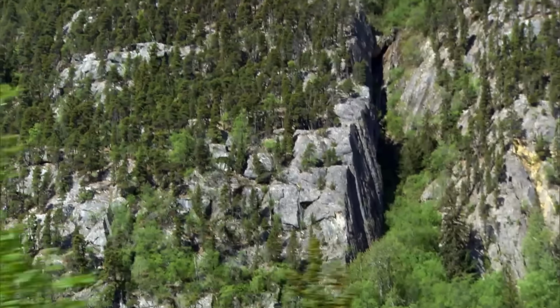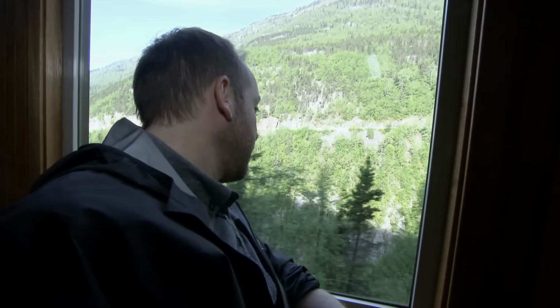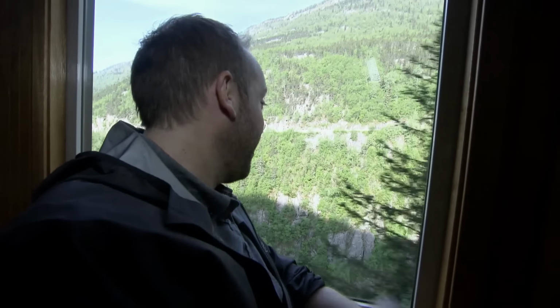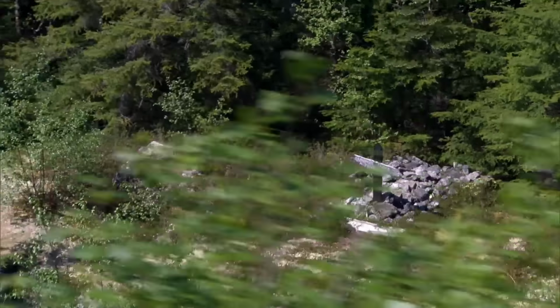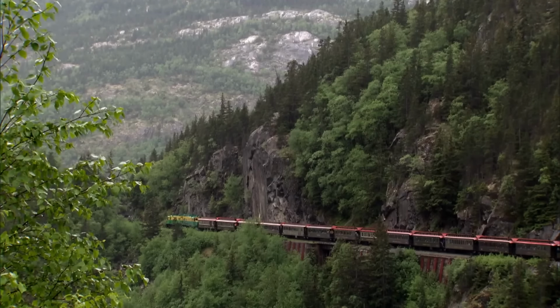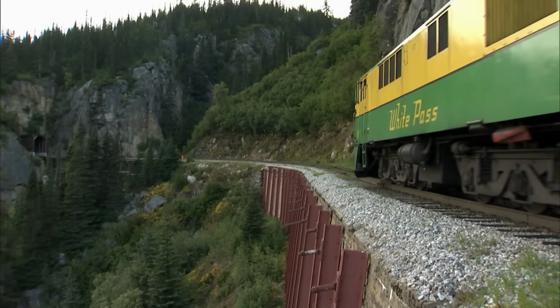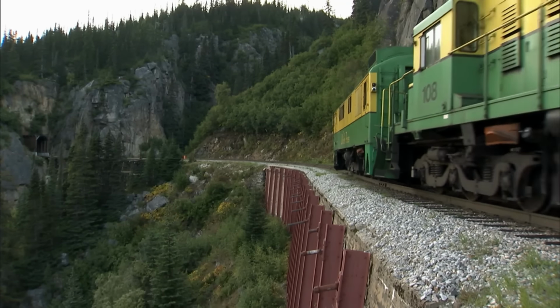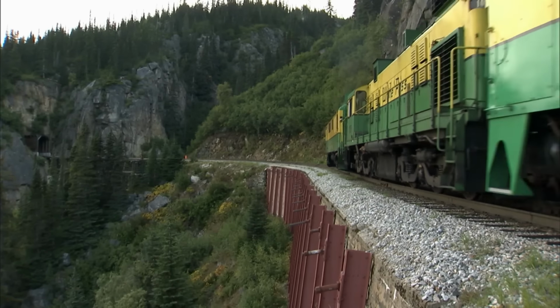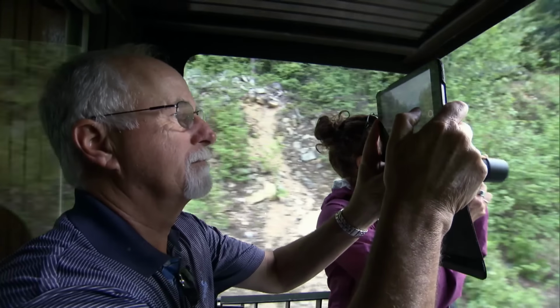We're only a few kilometers into our journey, but I'm already seeing this land the way railroad pioneers saw it. Today, the railway is recognized as an international civil engineering landmark. Same category as the Eiffel Tower, the Statue of Liberty, and the Panama Canal. No wonder it's a dream come true for rail fans.